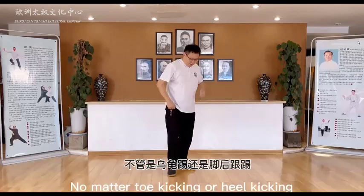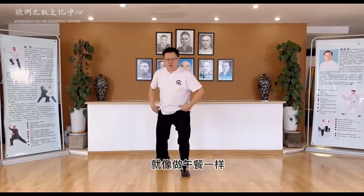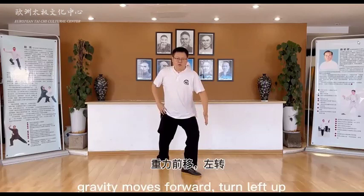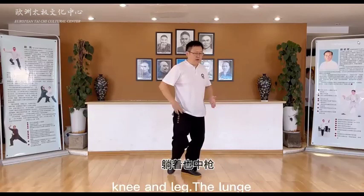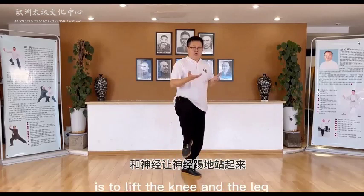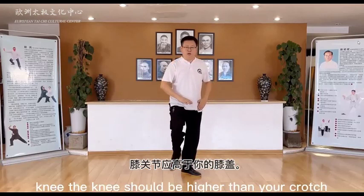No matter toe kicking or heel kicking, notice that the body is sideways, just like doing the lunge. At the beginning of the lunge, foot swings outward at 45 degrees, gravity moves forward, turn left, up knee and nerve. The lunge is to move forward, like the independent nerve is to lift the knee. Left nerve kicks the ground to stand up while lifting the knee. The knee should be higher than your crouch, level to your belly button.